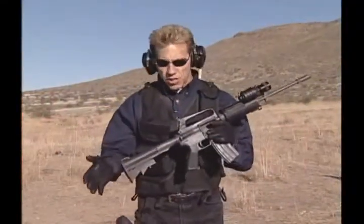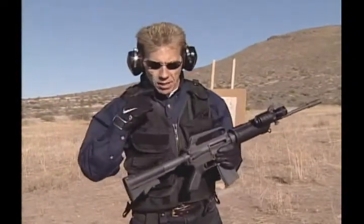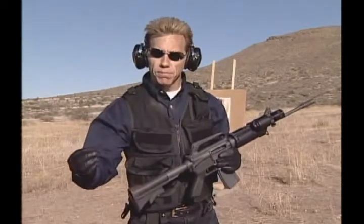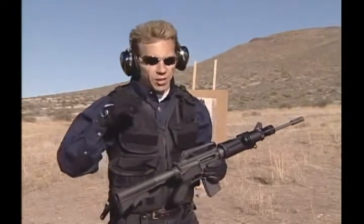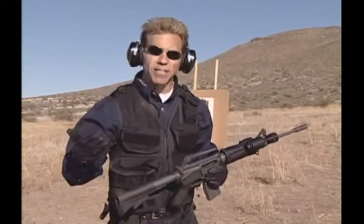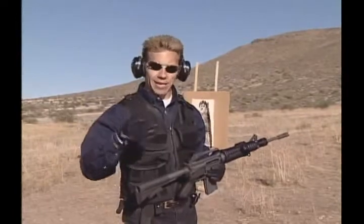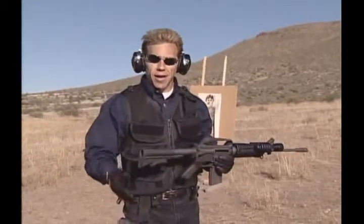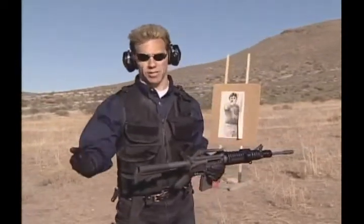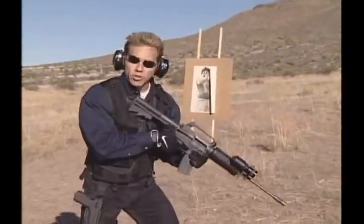Okay, let's talk about shooting positions for CQC. Understand that a prone position, a seated position, a kneeling position is probably not going to be, well, not necessarily effective, but not possible based upon the true definition of CQC. CQC, close quarter combat. At this distance, I don't want to go prone. I don't want to kneel. I have no choice. I have no time to do those things. All right, so most of our shooting is going to be from a standing or crouched position.